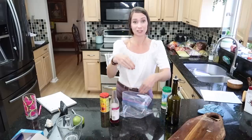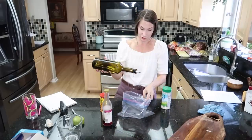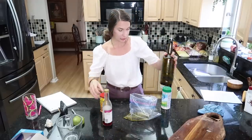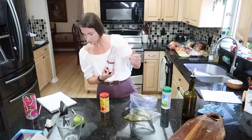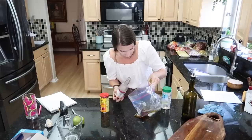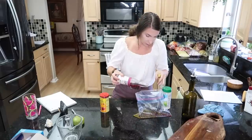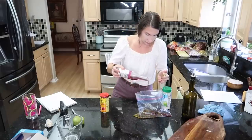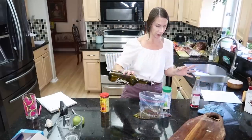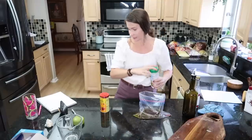Okay, so let's pretend there's chicken in this bag. You need 3 tablespoons of oil. 2 tablespoons of red wine vinegar. There used to be a little cap on here with little holes and it wouldn't come out unless you dumped it. All right, well, a little bit more, actually. Ooh, I like red wine vinegar, that's nice. I actually love red wine vinegar on salads and stuff.